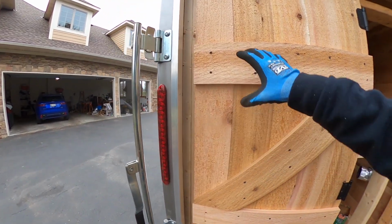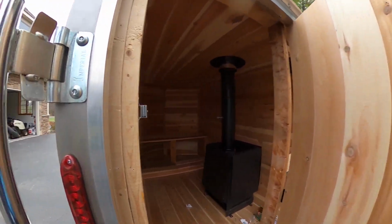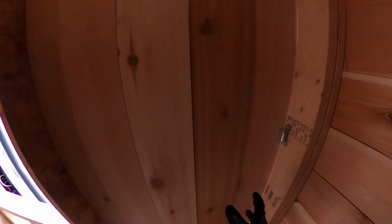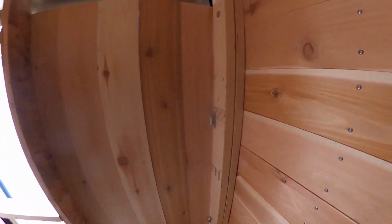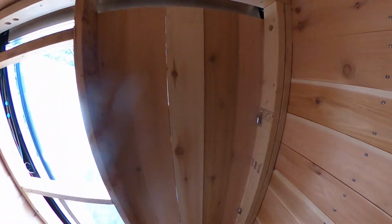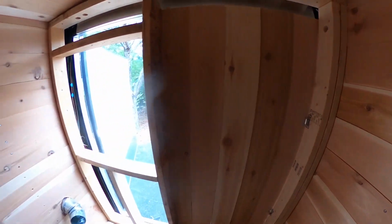latches on here, and then to keep it closed, we have magnets that are pretty strong, and it does pretty well, but I bought 2 more that we're going to put on today as well, so we can make sure that that stays closed. So it's basically just a cabinet door that we push open, and it holds itself closed.